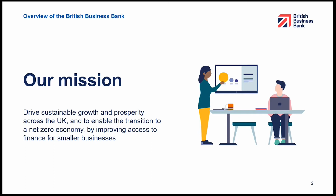I work for the British Business Bank. We are government's economic development bank. Our mission is to drive sustainable growth and prosperity across the UK, and transition to net zero, by improving access to finance for smaller businesses. So we're all about improving access to debt and equity funding for small businesses across the UK.